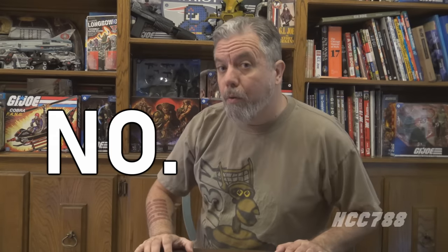Hello everybody, Hooded Cobra Commander 788 here. This week we are looking at a G.I. Joe mission playset that has become rare and expensive on the aftermarket. Is it so valued because it's a great toy? No. Was it popular back in 1993 when it was released? No. Is it a hidden gem that we can appreciate now, all these years later? No, it is an oddity from the 90s.